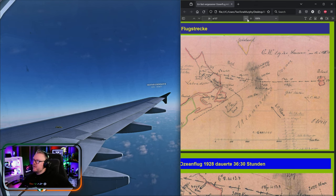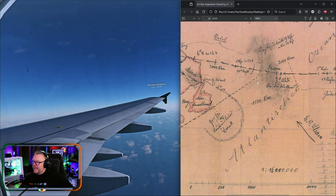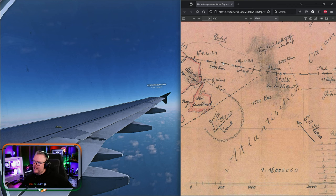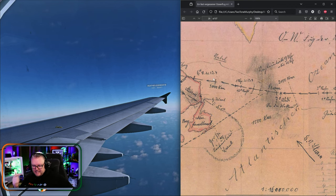Now you'll notice here straight away, if you look closely, here's an issue. They should have been turning left. They should have been turning left, but they ended up going a little bit onwards. Because, well, the wind, they had an issue with the engine, they had an issue with some of the instruments, right?